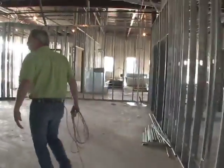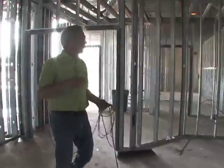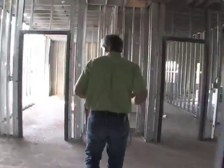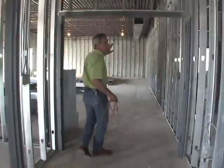We're walking through the largest of the classrooms, which is also a multi-purpose room for adult ministry, and during the week, anybody can use this classroom, any age group at all. We go through this room and we could go back out to the commons. Here's the main restrooms for the facility. And then to our right is another fantastic room.